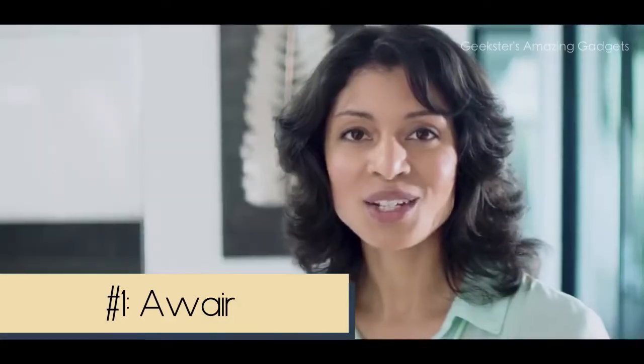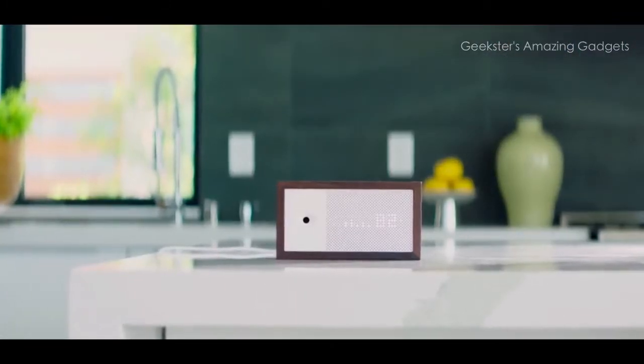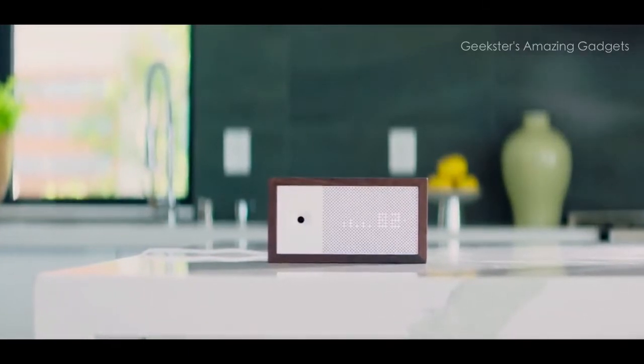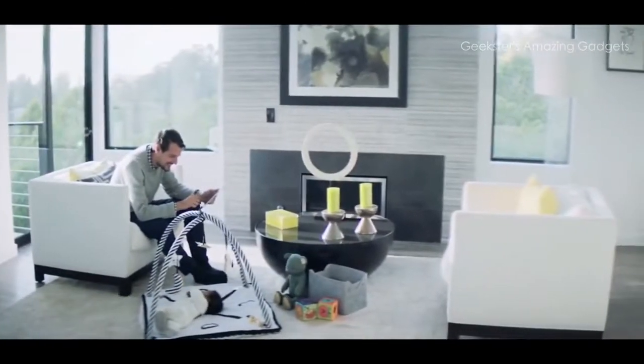Not knowing. Truth is, your indoor air can be 5 times more polluted than outdoors, impacting allergies, asthma, eczema, sleep, and much more. Fortunately, I have Aware. Aware tracks chemicals and toxins in your air and gives you personalized recommendations to help you keep it clean and safe.